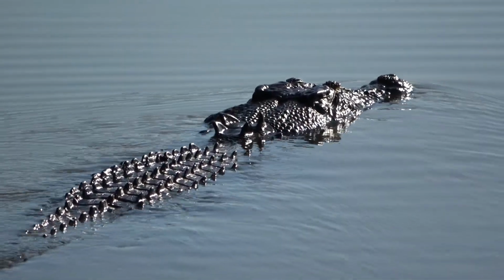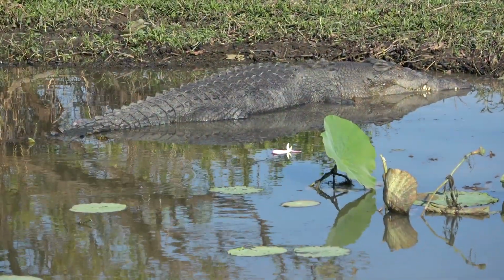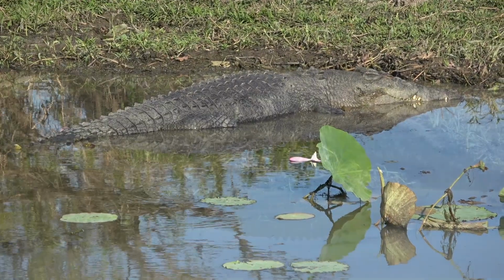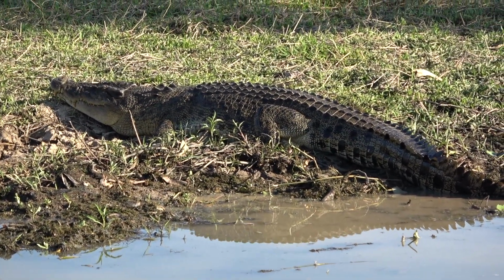I do like doing this. Just gliding alongside of them. Oh, come back. There we go. Keep telling the boss. Put the breakfast buffet on the left-hand side, a cappuccino machine on the right-hand side.